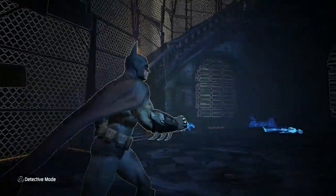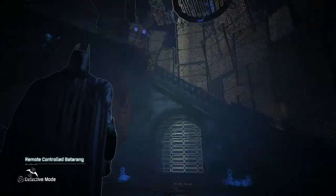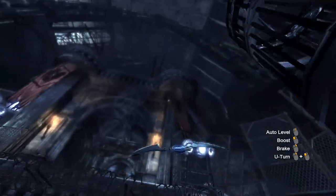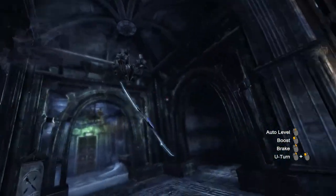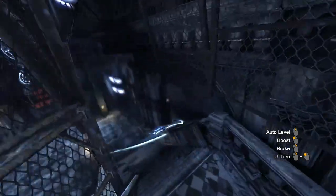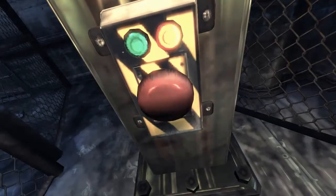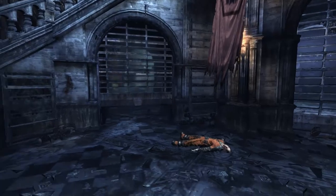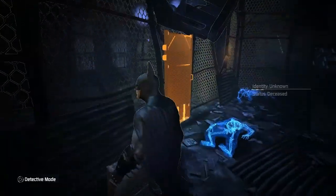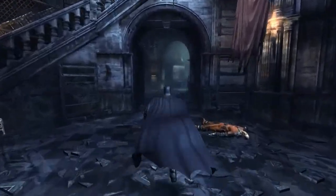Open the gate. Okay, I think I see. Gotta just keep my battering up. And, ready? Yeah! I didn't know you could boost it. Break. Oh god, no. Whoa. It goes through here. Okay. I'm going. Auto level. Yeah. That break actually works really well. Sick! I figured it out. Is there one here too? Nope. So I guess it's just the one way. Let's go.